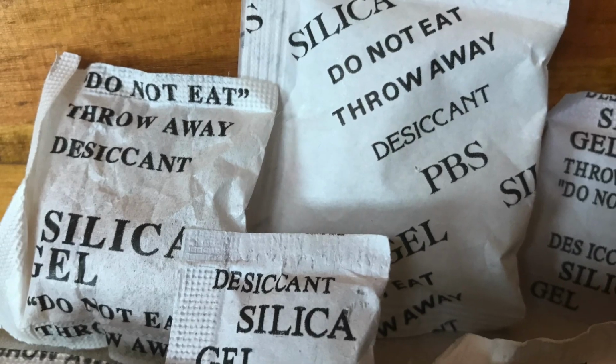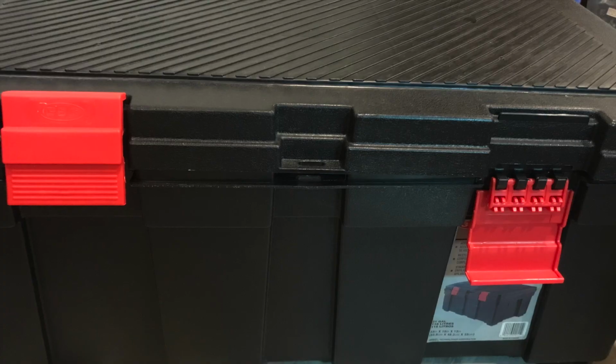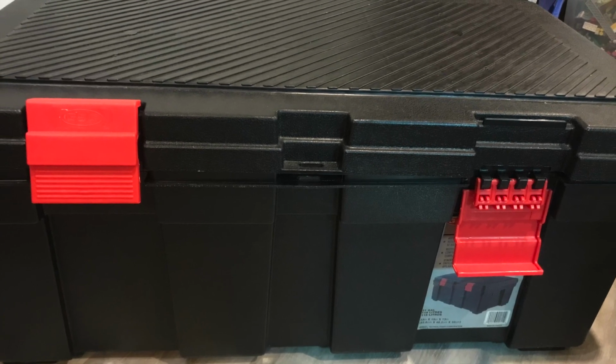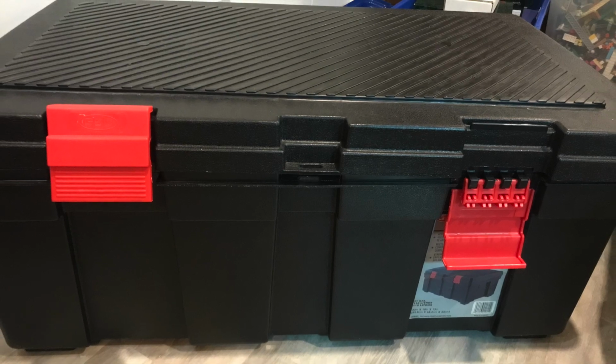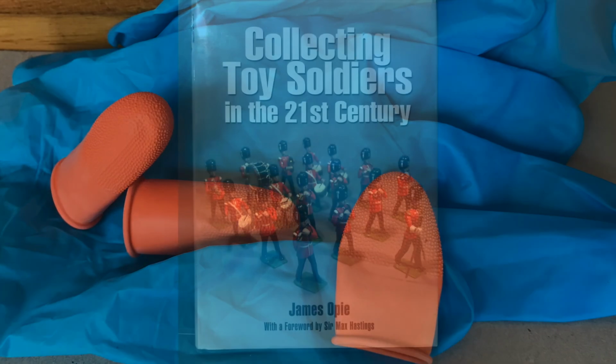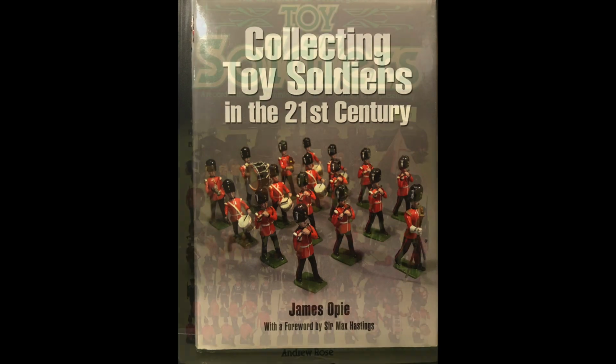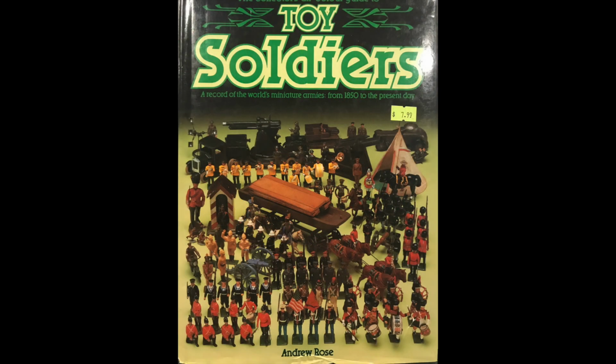The following are in no particular order, and for the most part you shouldn't be spending a lot of money for this stuff, which can be found online, at a retail store, a hobby outlet, or in your cupboards at home. I do believe that a good book or online sources on what you are collecting are a must, be it CBG, Mignot, Britain's, King & Country, or other makers.